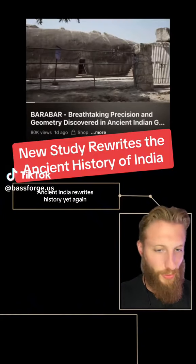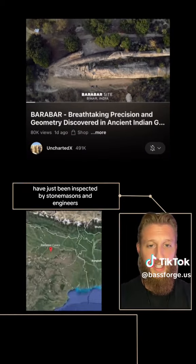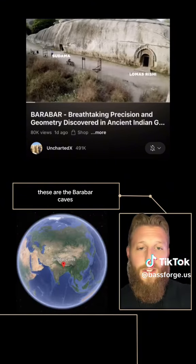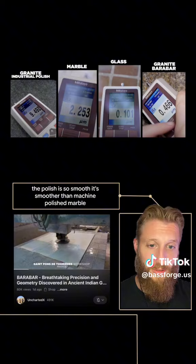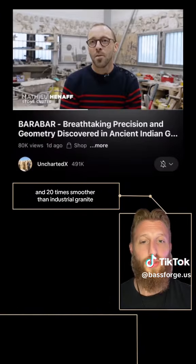Ancient India rewrites history yet again. Thousand-year-old caves have just been inspected by stonemasons and engineers, and what they found is going to freak you out. These are the Barbar caves. There's five of them. Carved into solid granite, the polish is so smooth, it's smoother than machine-polished marble and slightly less than industrial glass, and 20 times smoother than industrial granite.